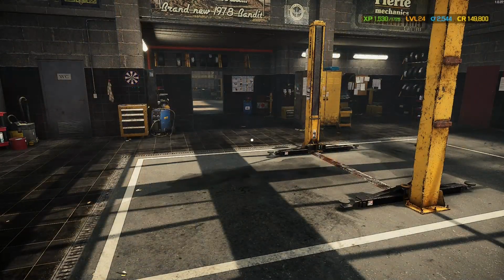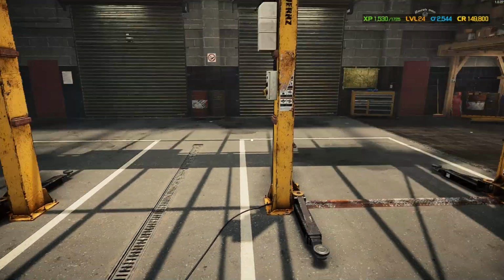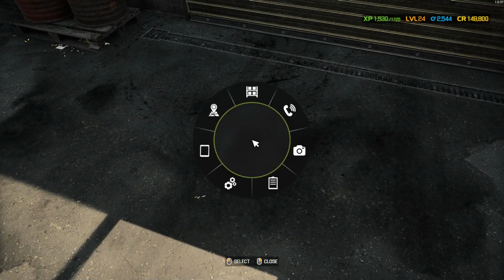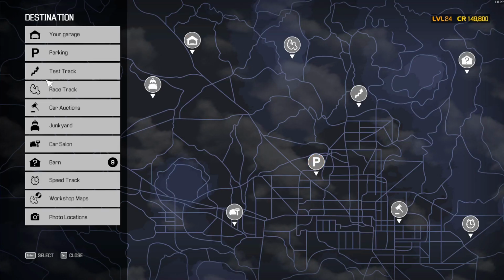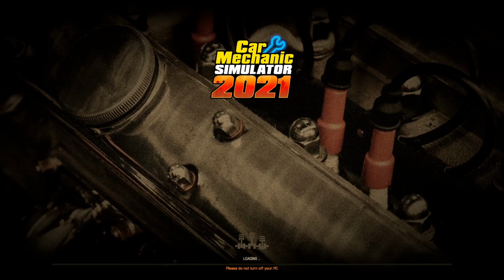What I'm kind of looking for is either a BMW Sentinel, a Jag, maybe a Beetle, maybe this Salem Overking. I'm not going to divulge exactly what I'm looking for in terms of the movie. But let's go to the car auctions. See, 200 credits. That's already 200 credits.